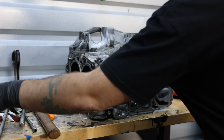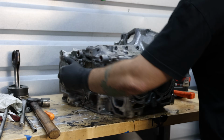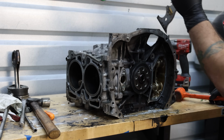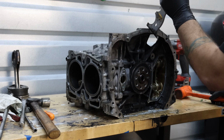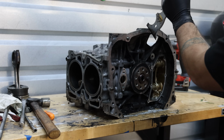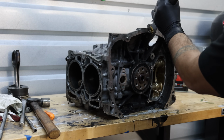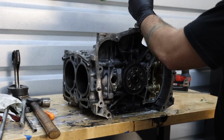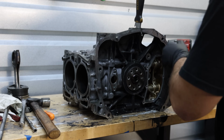So with all of the case bolts out, I'm going to go ahead and split this thing open. I like to do it from the back, like a happy birthday party, and just wedge something in here where it's a non-critical surface or non-critical sealing edge. And you'll see the case just start to split open like that. From there, drive this guy down a little bit, just at a dowel.